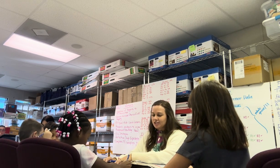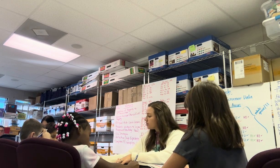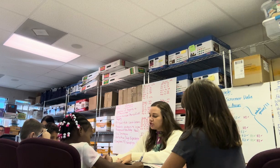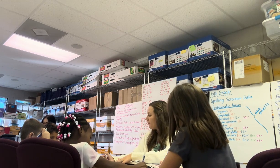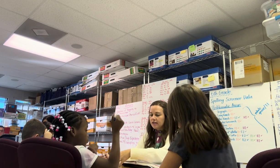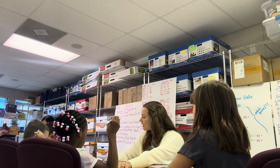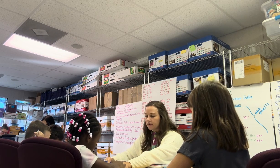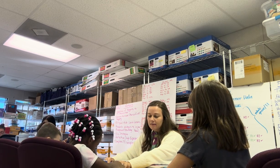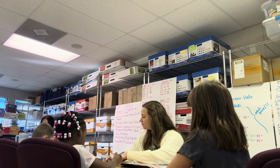Everybody have your SH? All right, so make sure that your S only touches your fence and your H comes all the way to the top and touches your top line. Everybody got that? Yes, ma'am. All right, so I see some of our S's are a little bit tall. So if we can just make it a little bit smaller, okay? That is one great thing about these boards. We can quickly erase and not have to use an eraser.